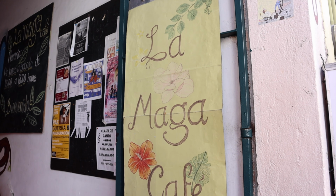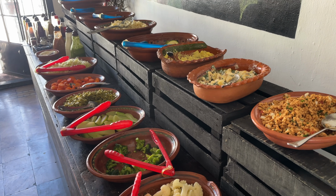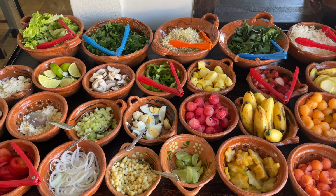So we're at a place called La Maga Cafe. It doesn't mean what you think it means. Maga means female magician. The reason we're here is because they have buffet style food, and we have never had that experience here in Mexico. When we saw the pictures online, it looked like Sri Lanka, and we were like, oh my gosh, that's going to be delicious. And I think it's also super affordable.